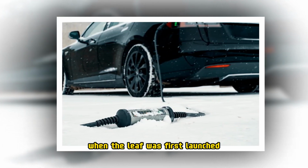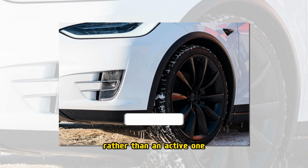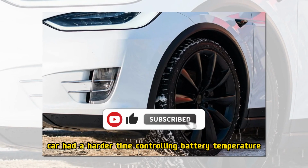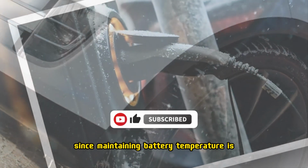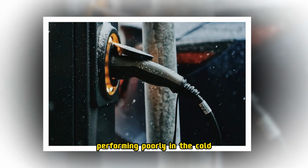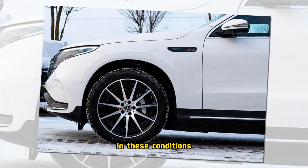When the Leaf was first launched, it came with a passive battery thermal management system rather than an active one, which meant the car had a harder time controlling battery temperature. Since maintaining battery temperature is essential to the car's performance, early Leafs became known for performing poorly in the cold, losing range and charging slowly in these conditions.